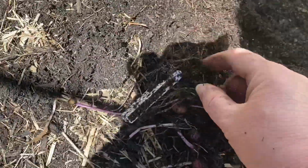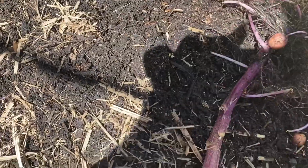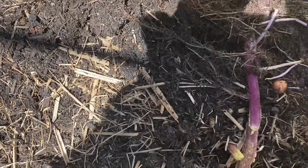Oh, there's a pig. I got a pig in the garden. Okay, there you go. Oh, that's funny.